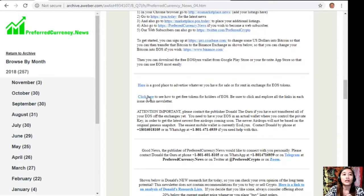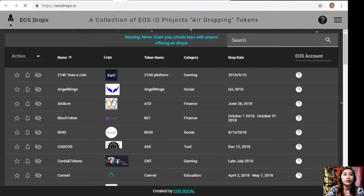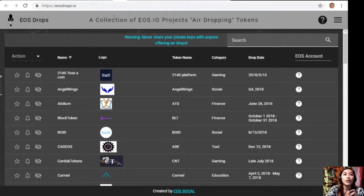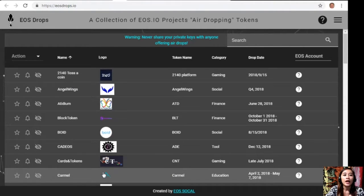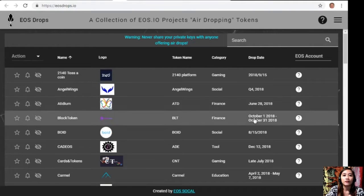Now, when you click the link here, it will direct you to this one here, the website eosdrops.io. On this website, it will show you different EOS drops here and their drop date here.